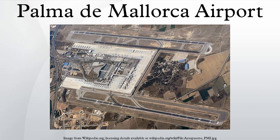Module B is the smallest module, located in the northeast. It has 8 gates located on the ground floor, of which none have air bridges. It is used by regional aircraft of Air Nostrum, mainly operating flights to Ibiza Airport, Menorca Airport, Valencia Airport, Lleida Airport, Asturias Airport and Santiago de Compostela Airport. This part of the terminal building is closed during winter months and is only used in the summer.